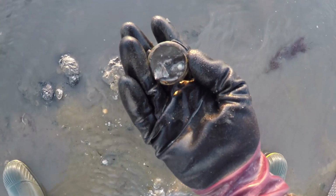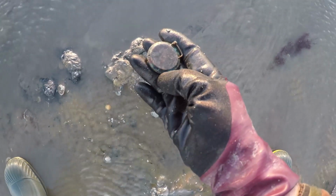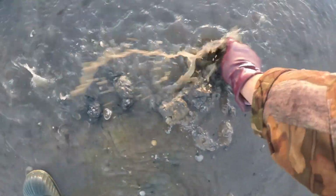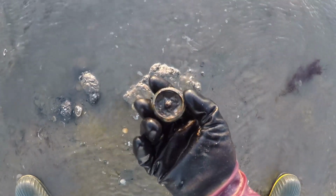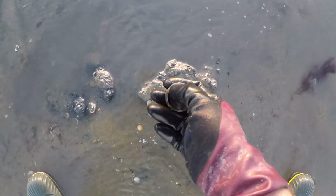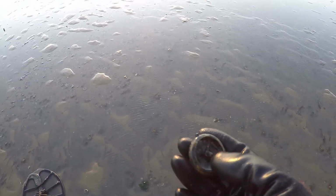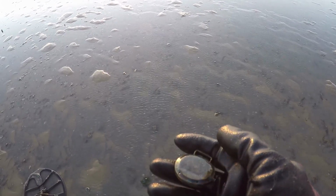It's an old watch. I believe that's the winder there, and the strap, and the other bit's missing. It wasn't that deep actually. You can see a bit of the mechanism in there actually. Yeah, it's an old watch. Wonder if we get any markings off of the back. That'd be cool. Oh, there you go.